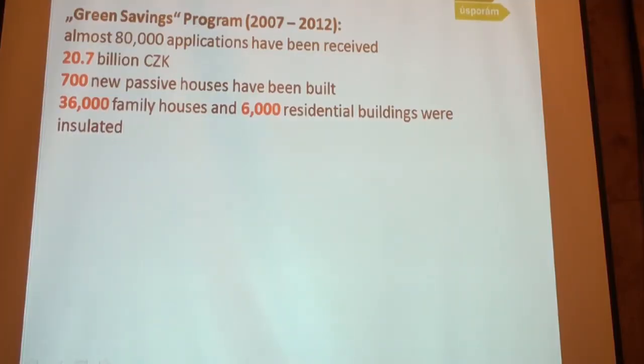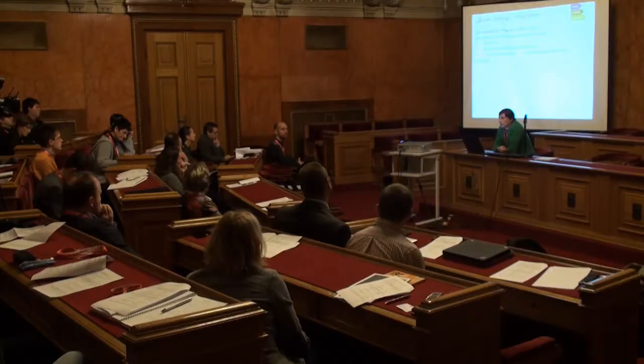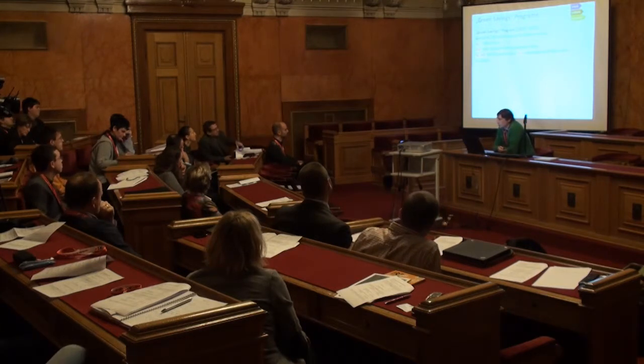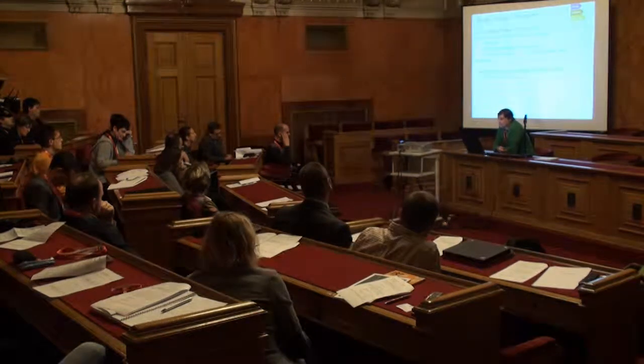A few numbers. Green Savings. The first part of the Green Savings program, there were 20.7 billion Czech crowns in this program. 700 new passive houses have been built within this program and have been supported. 36,000 family houses were supported, with changes and energy savings in existing family houses, and 6,000 residential buildings were insulated, or the old energy system was replaced.